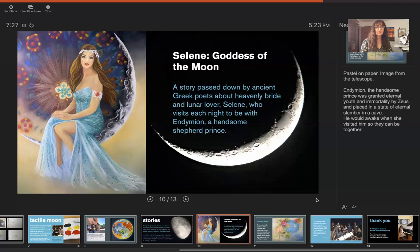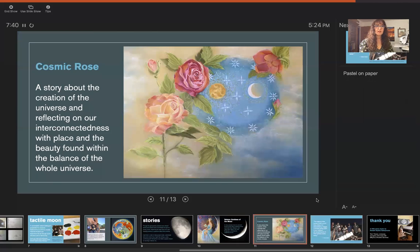So yeah, I enjoyed exploring another medium to create the moon again. I thought the moon turned out pretty good with the shadows using the pastel. And this one is my latest piece called Cosmic Rose. It's a story about the creation of the universe and reflecting on our interconnectedness with place and the beauty found within the balance of the whole universe. And this too was with pastel on paper.